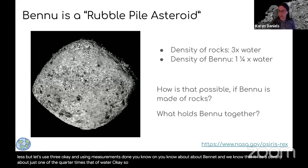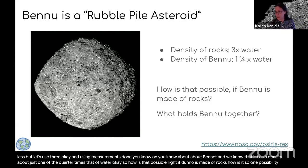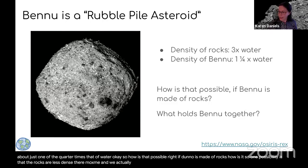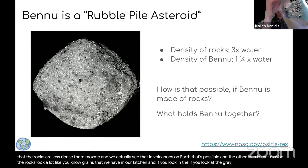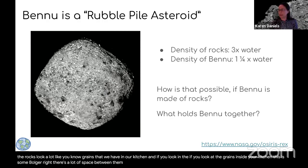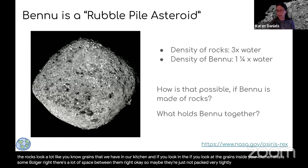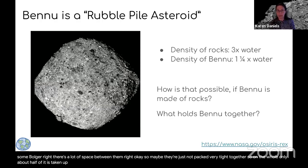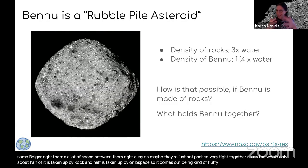So one possibility is that the rocks are less dense there, right? So you could have fluffy rocks, maybe. Okay, and we actually see that in volcanoes on Earth. That's possible. And the other idea is that maybe the rocks look a lot like grains that we have in our kitchen. If you look at the grains inside your kitchen, this is some bulgur. There's a lot of space between them, right? So maybe they're just not packed very tight together. On the whole, only about half of it is taken up by rock and half is taken up by empty space. So it comes out being kind of fluffy. And that's the reason this kind of asteroid is called a rubble pile asteroid, because it just is a loose pile of rocks.